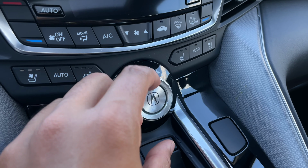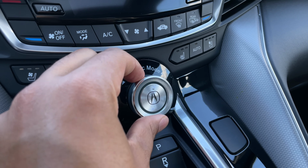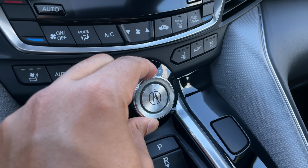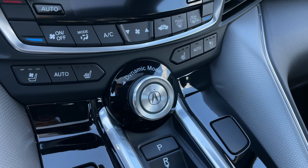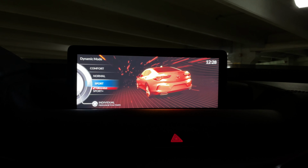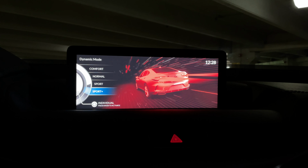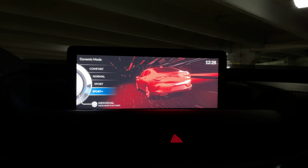To enter Sport Plus mode, you have to use the drive mode selector right here and go all the way to Sport, and then you have to turn and hold for about 1 second to enter Sport Plus because, you know, you're about to go insane and it just wants to make sure that you want to do that. And here is that animation for Sport Plus mode, which just looks like a more red version of Sport mode, but it's still really cool. I love these animations a lot.